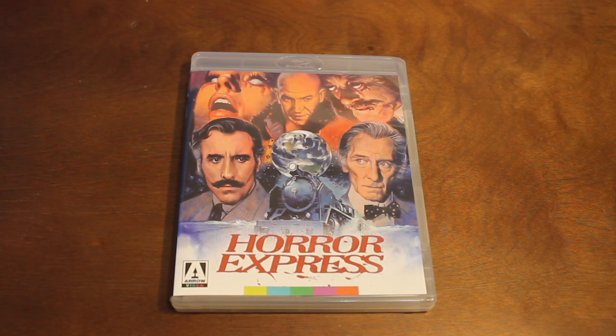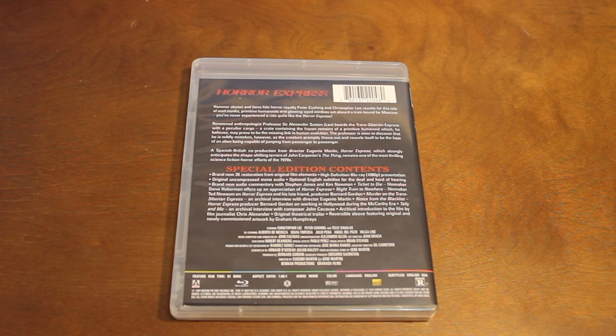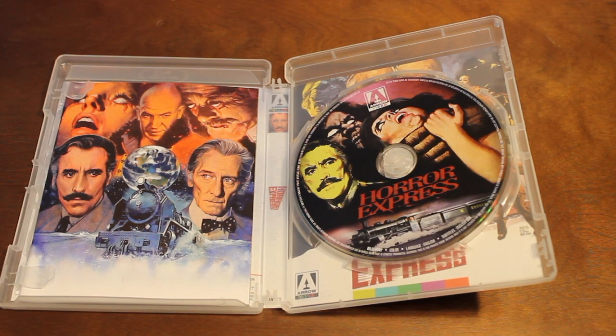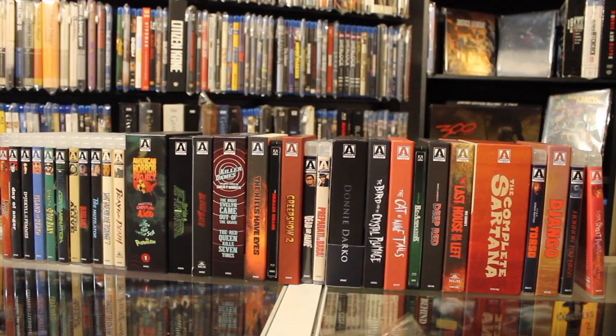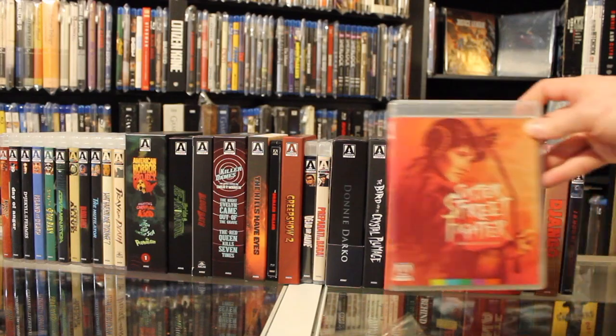Horror Express. Arrow Video, spine number 179. Released September 30th, 1972, and directed by Eugenio Martin. Comes in a clear Blu-ray case, one disc set, Blu-ray only. Comes with a 31-page booklet, and Blu-ray is Region A. And last, we have the Sister Street Fighter Collection.